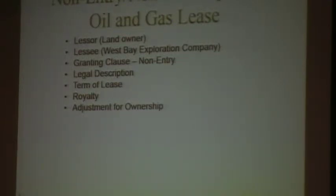The lease would allow us to adjust how much you could be paid based on your actual mineral ownership. It's a very thorough process. After we take a lease, before they would drill a well, they do these abstracts. It's way more intensive than any sort of title search that they do when you're selling your home.